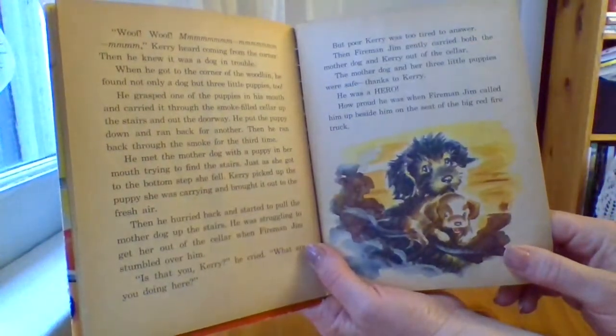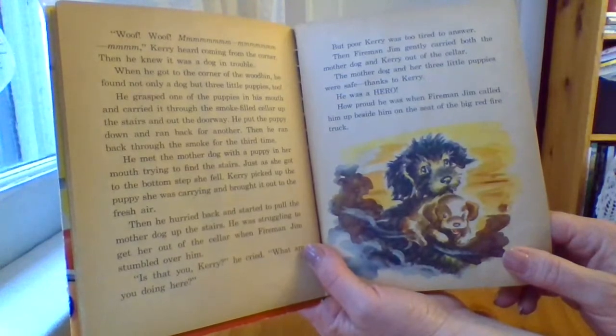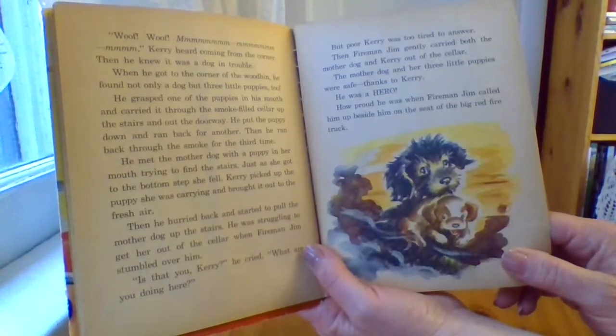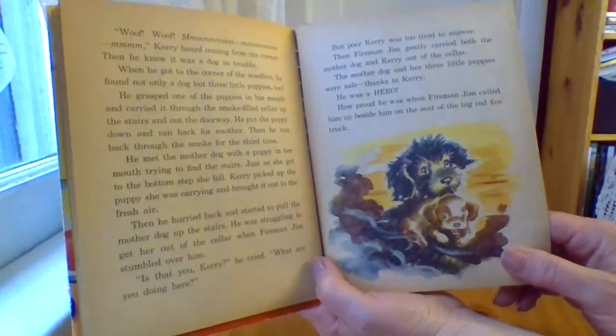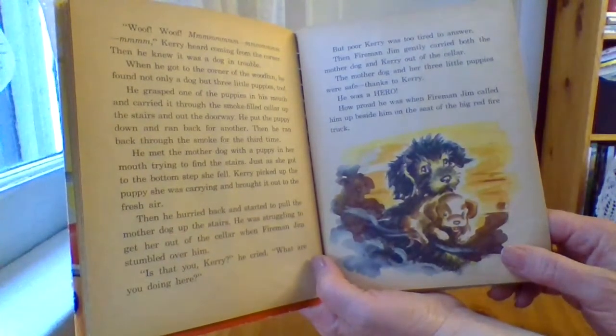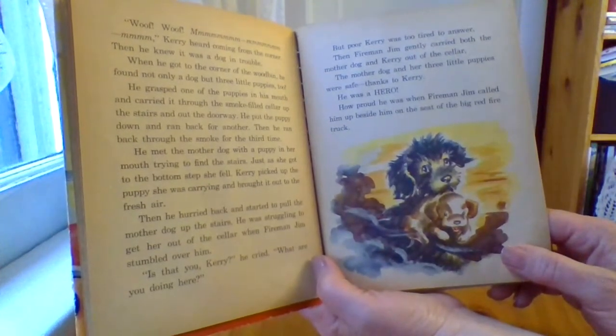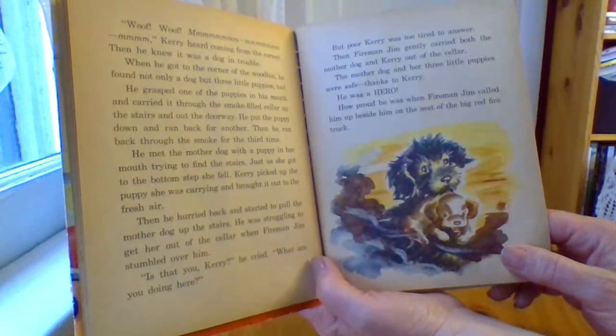Then he hurried back and started to pull the mother dog up the stairs. He was struggling to get her out of the cellar when Fireman Jim stumbled over him. "Is that you, Carrie?" he cried. "What are you doing here?" But poor Carrie was too tired to answer. Then Fireman Jim gently carried both the mother dog and Carrie out of the cellar. The mother dog and her three little puppies were safe, thanks to Carrie.